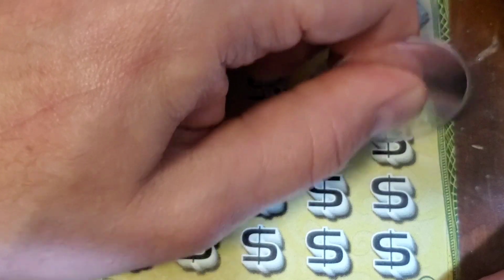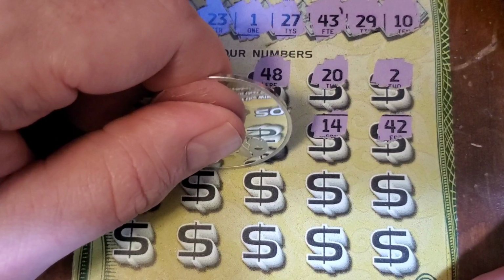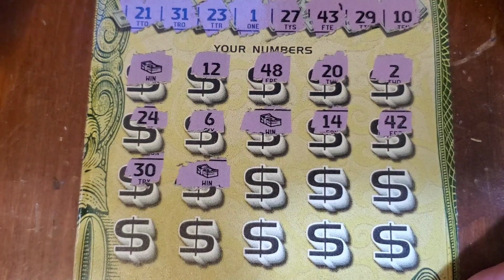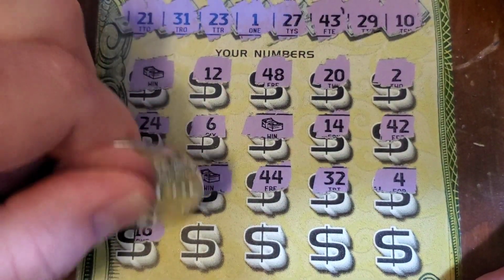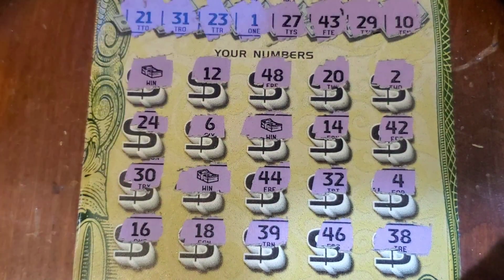14, 42, 30, a third instant win. I'm liking this ticket. That was a happy mistake because, like I said, this wasn't the ticket I was intending to buy. 44, 32, 4, 16, 18, 39, 46 in the last spot, 38. So we've got 3 instant wins.